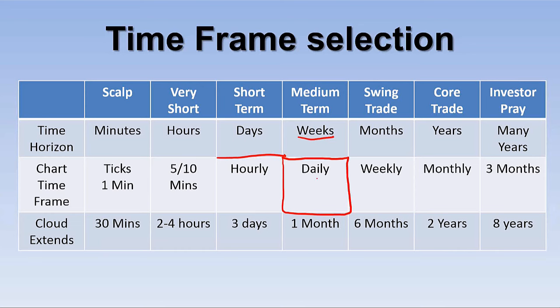If I'm looking at a daily chart, will 15-minute do? We don't have a 10. Yeah, 15 will do fine.